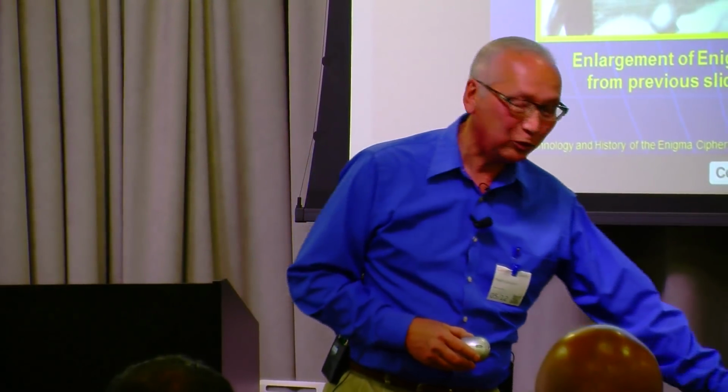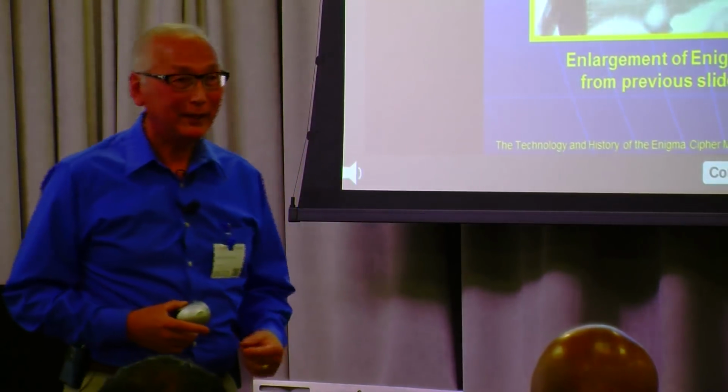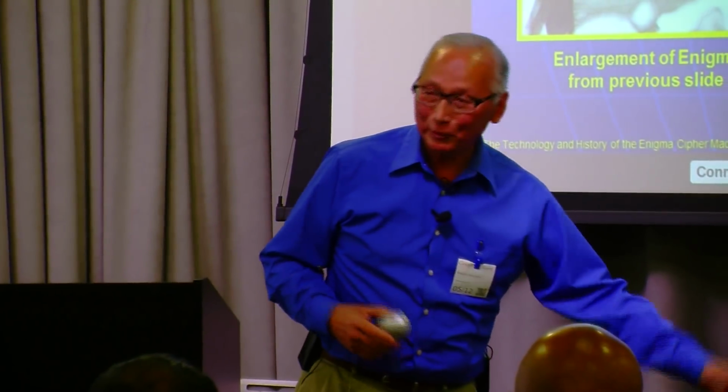So a machine without a plug board would not be able to decode a message from a machine with a plug board? That's right. Yes, exactly. So the question is, if it didn't have a plug board, you couldn't decode a message from a machine with a plug board, and that's true, because that adds a whole different level. Unless you took out all the plugs, then it would be equivalent.